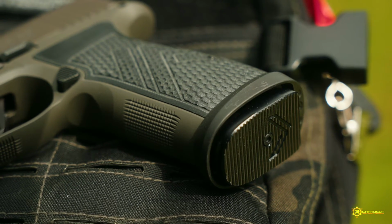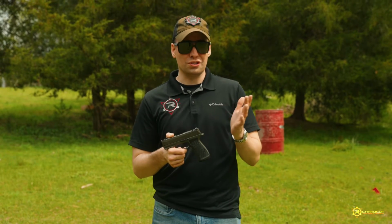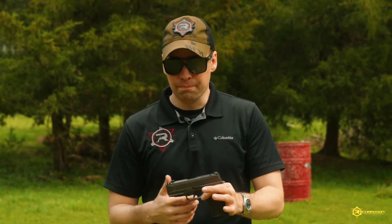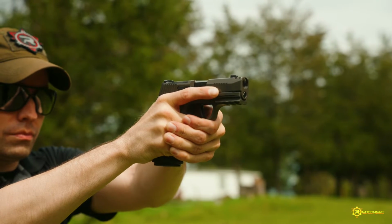And high capacity too, so you get 17 rounds as opposed to your other compact or single stack pistols for carry. You're gonna be limited probably around 10 or less, okay? This is my new primary carry gun. I've got nothing but good things to say about it, and I highly recommend it.